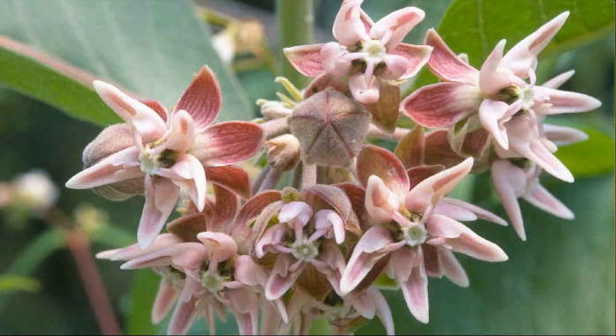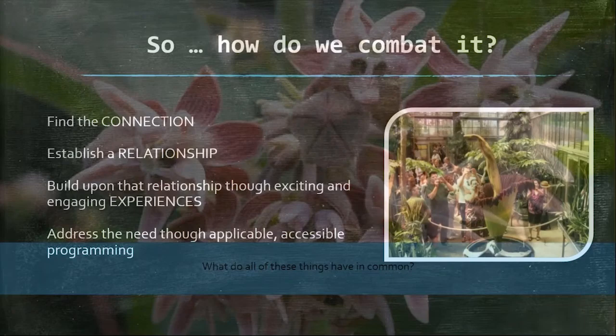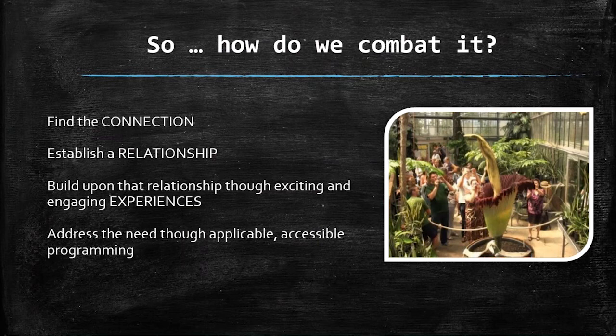And so the way that we can get people to get interested in native plants is to create a relationship. All these things have in common the fact that they have a relationship to us as humans. Food, beauty, animals. We can relate to these things even if we can't relate to native plants. We can understand that they play a role in that. So again, how do we combat it? You find a connection between humans and plants.